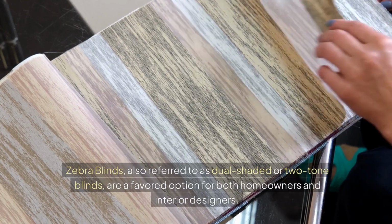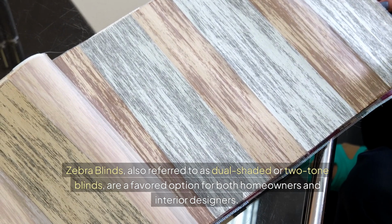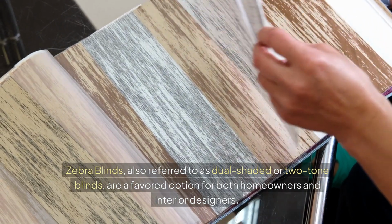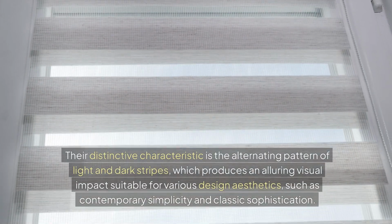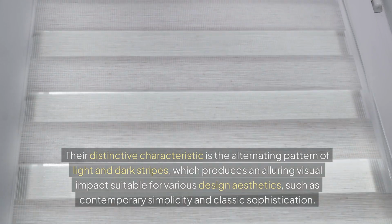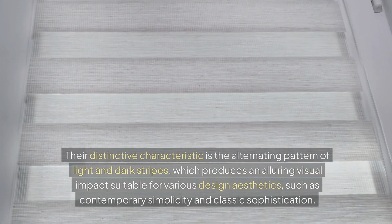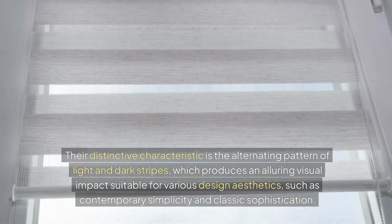Zebra blinds, also referred to as dual-shaded or two-tone blinds, are a favored option for both homeowners and interior designers. Their distinctive characteristic is the alternating pattern of light and dark stripes, which produces an alluring visual impact suitable for various design aesthetics, such as contemporary simplicity and classic sophistication.